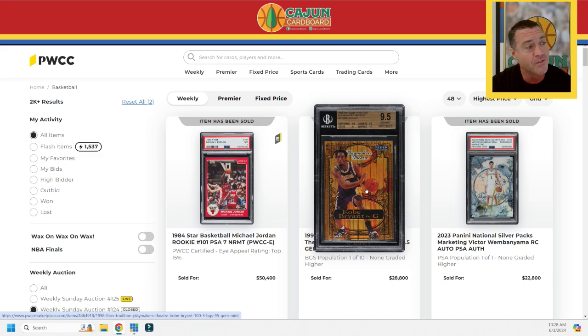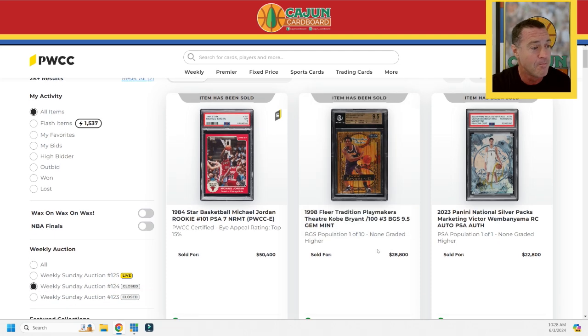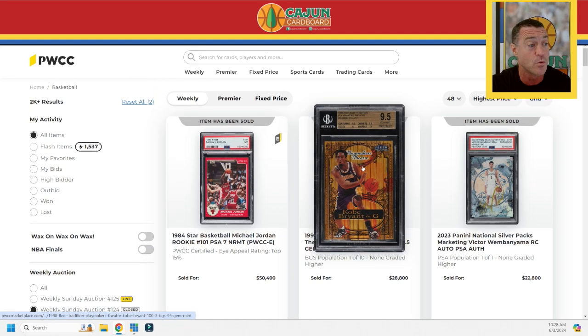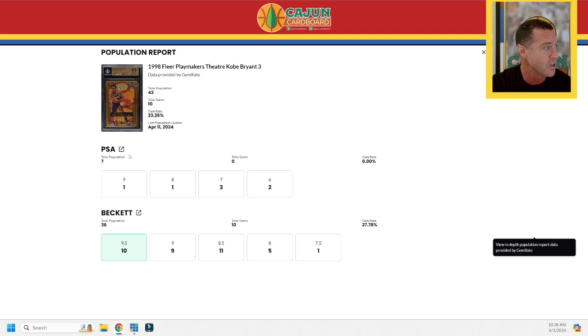Kobe Bryant, Fleer Tradition, Playmakers Theater. We know this is a monster for the Jordan. This is a Tier 1 Jordan hierarchy card, guys. If you don't know what the hierarchy is, go check it out on the channel, on the playlist. $28,800. These were serial numbered to 100. Be careful because there's a non-embossed version. There are 7 PSA 9s. There are 10 BGS 9.5s.